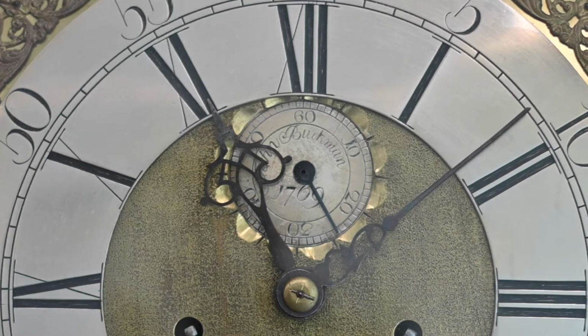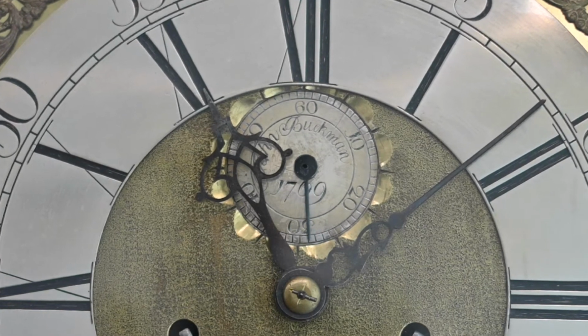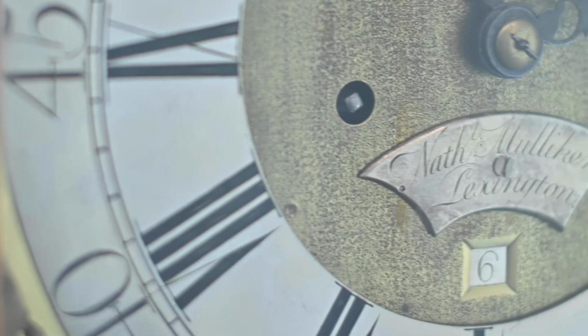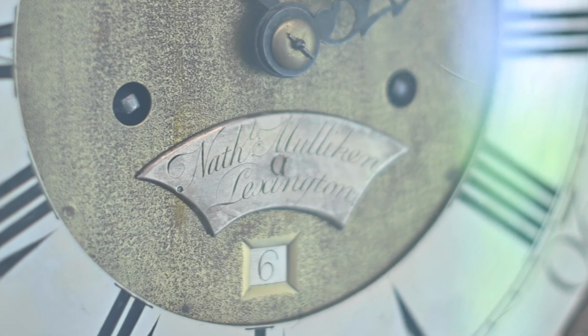The dial is engraved John Buckman, 1769, and Nathaniel Mulligan, Lexington. So Nathaniel Mulligan was Buckman's neighbor in Lexington, and produced this clock for him in 1769.